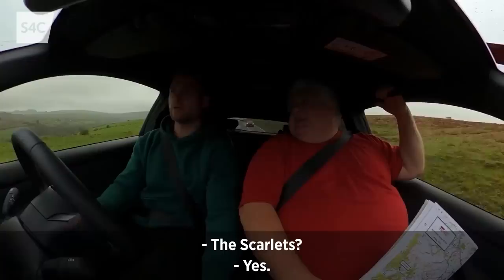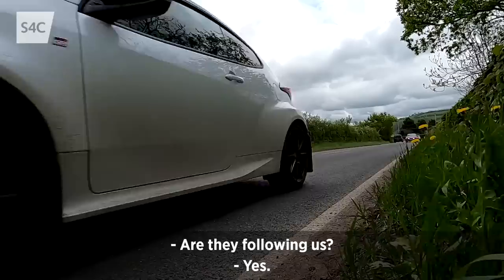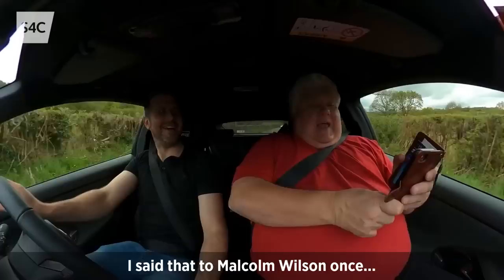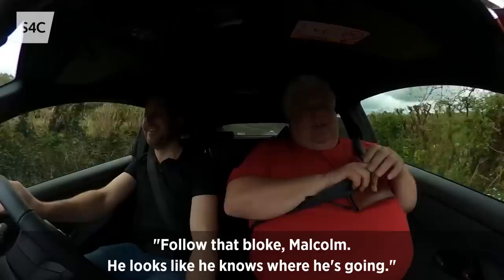Follow the man in front, he looks like he knows where he's going. Follow the bloke, Matthew, he looks like he knows where he's going. I think he turns up some drive into his house.